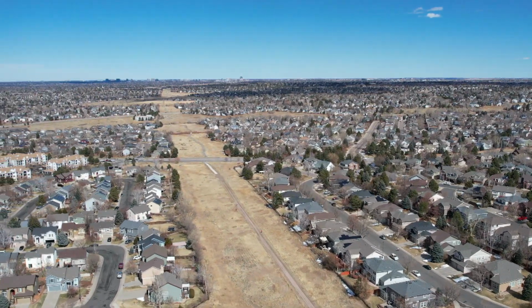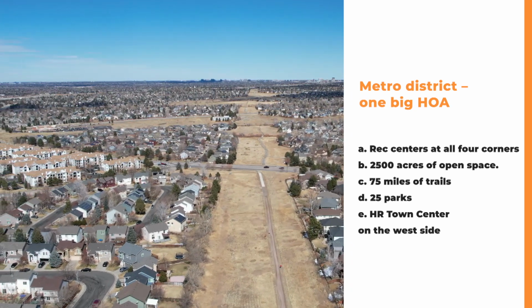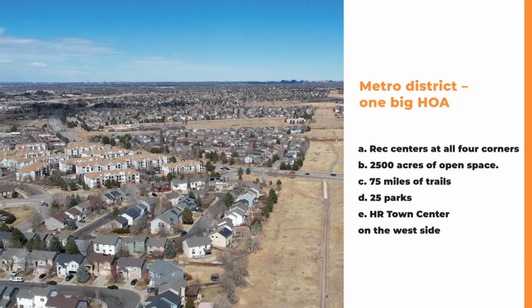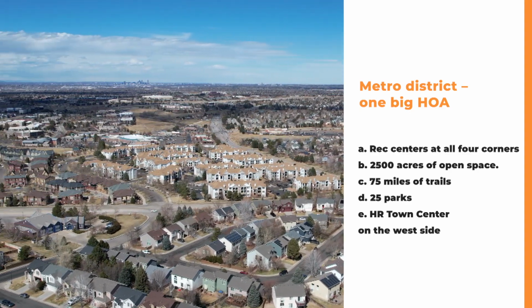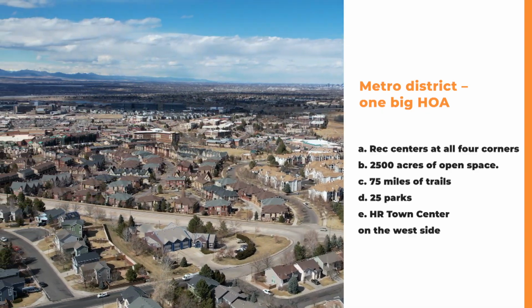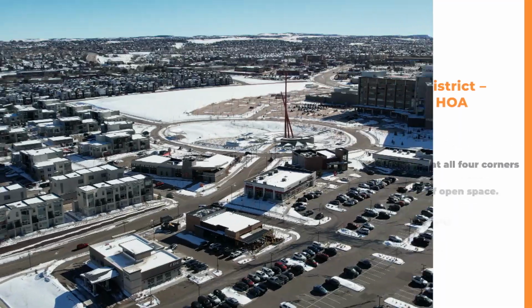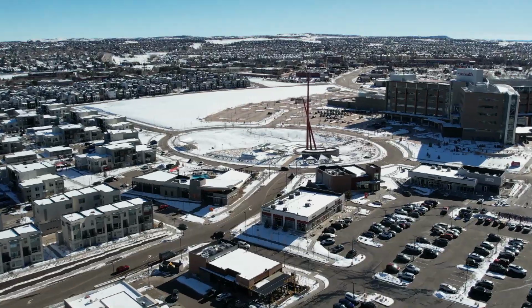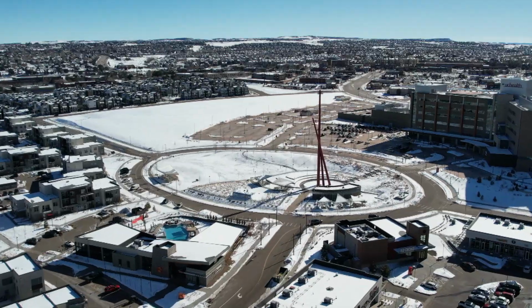Now, Highlands Ranch itself is what we call a metro district. You can think about it as though it were one big HOA. Everyone within that community is going to pay some level of fees, and that fee, or that association due, is going to cover things like groundskeeping, trash management. So you know that within Highlands Ranch, and we're going to talk about how much common ground and how much open space there is, you know it's going to be taken care of, and it has been for decades. Highlands Ranch remains a very pretty community.